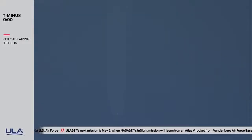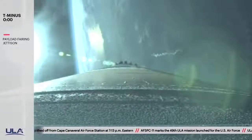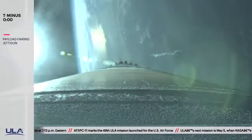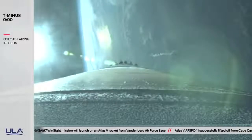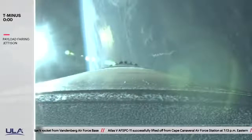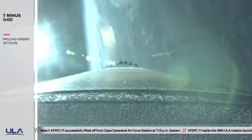Now passing 2 minutes into flight, Mach 5. And pump speeds and injector pressures on the RD-180 continue to look good. Vehicle is now 40 miles in altitude, 55 miles downrange distance, traveling at 4,900 miles per hour. And now passing 2 minutes, 30 seconds into flight, approximately 2 minutes remaining in the Atlas booster phase of flight. And the RD-180 is now throttling down to maintain a constant 2.5 G acceleration limit. Engine response and vehicle acceleration response looks good.